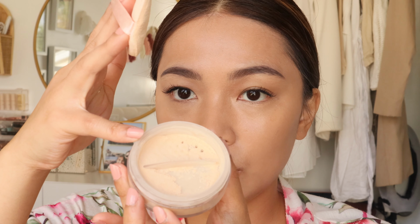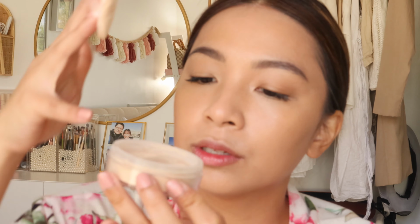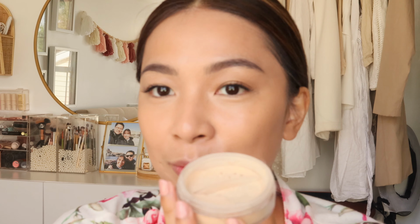Ooh, the powder comes with a puff. And then this is how it looks in the packaging. So you have one side that has all the holes so that the powder comes out, and then the other side is more just a flat surface para hindi masyadong madaming lumabas. Although a lot of times napupuno ko to.